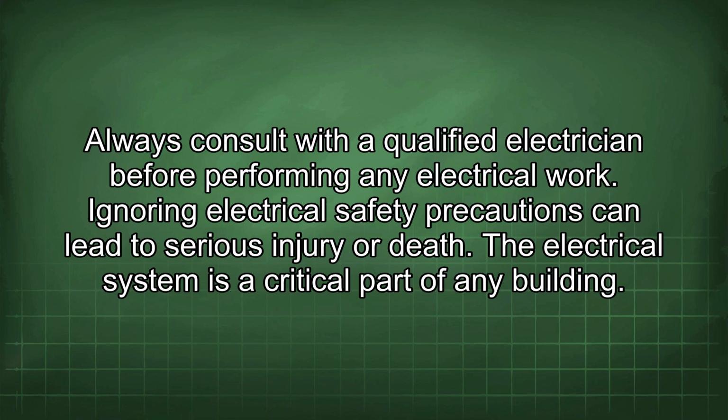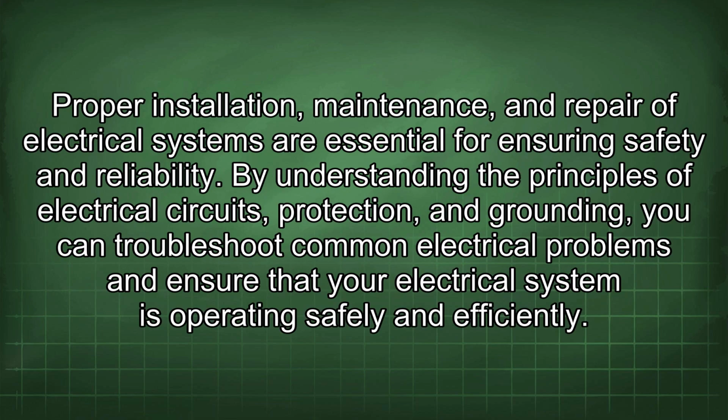The electrical system is a critical part of any building. Proper installation, maintenance, and repair of electrical systems are essential for ensuring safety and reliability. By understanding the principles of electrical circuits, protection, and grounding, you can troubleshoot common electrical problems and ensure that your electrical system is operating safely and efficiently.